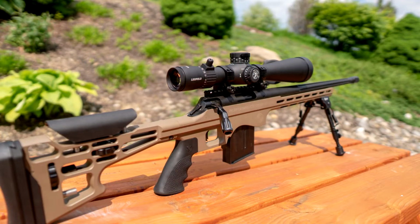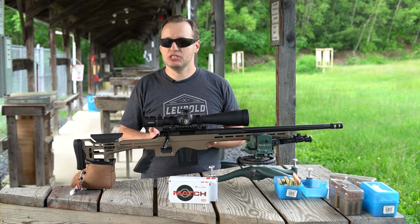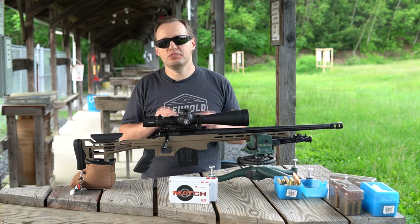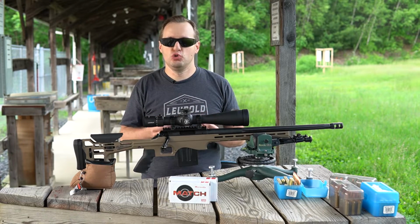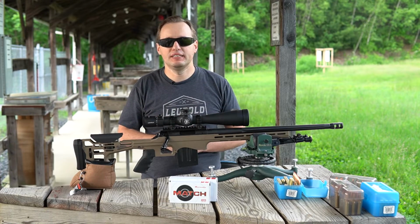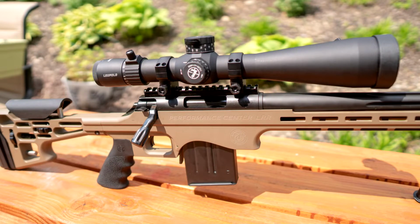The Thompson Center LRR is what's considered a chassis gun. Rather than having a barreled action mounted to a wood or polymer stock, you have the barrel and receiver mounted to a purpose-built aluminum chassis. This eliminates a lot of the flex associated with wood, and as such, you do not need to have the action bedded. By design, the barrel is free-floated, further aiding accuracy.